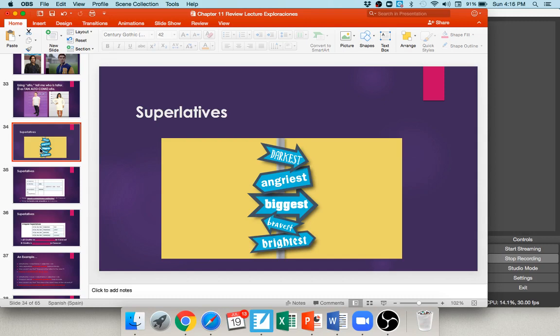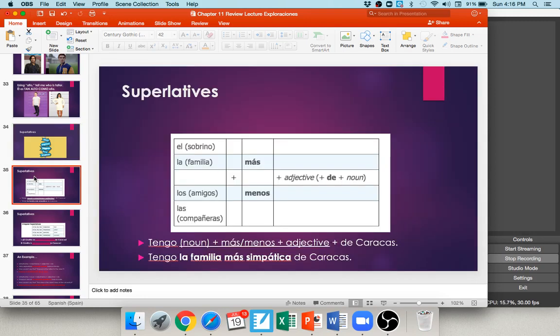Okay, as we form our superlatives in Spanish, you're going to use a noun followed by a comparison of más or menos, more or less, an adjective, de, and another noun. So I've given you a sentence here. Tengo la familia. Familia is my noun in this case. I used más as my comparative, simpática as my adjective, de, and then Caracas as my noun. So tengo la familia más simpática de Caracas. I have the nicest family in all of Caracas. So literally, the family most nice.